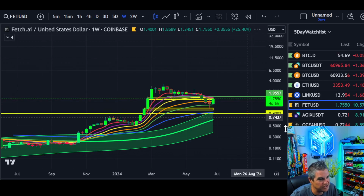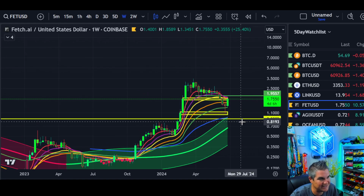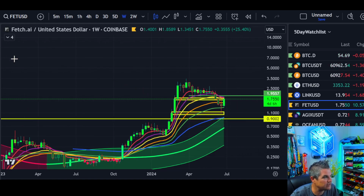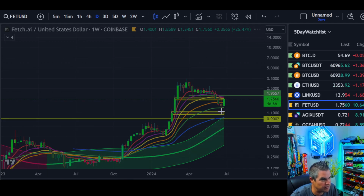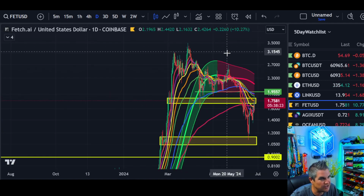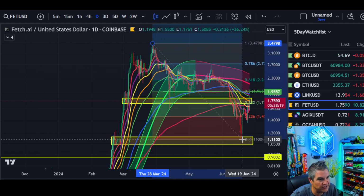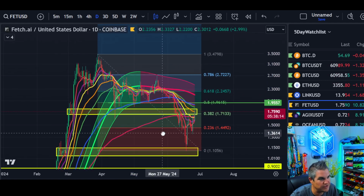Let's go look at the weekly. And let's do a Fibonacci extension move. All right, so let's see where we are here. Let's even go to the daily to make it a little bit more interesting and a little more specific here. All right, so let's go from our swing high, and these are going to be rough estimates, right? Swing high to swing low. Let's get our numbers out here so we can actually see them. Let's move the chart here.